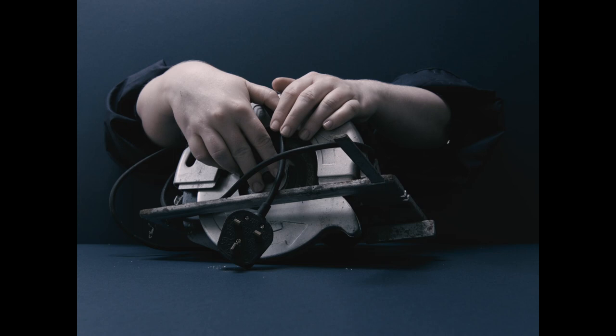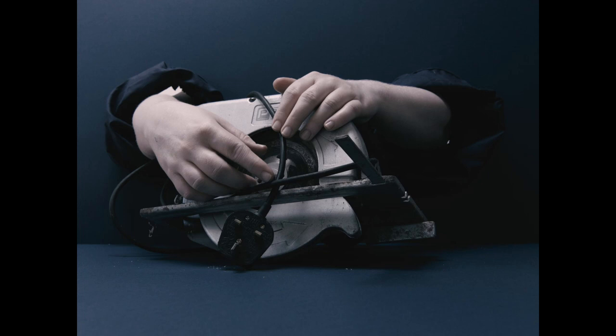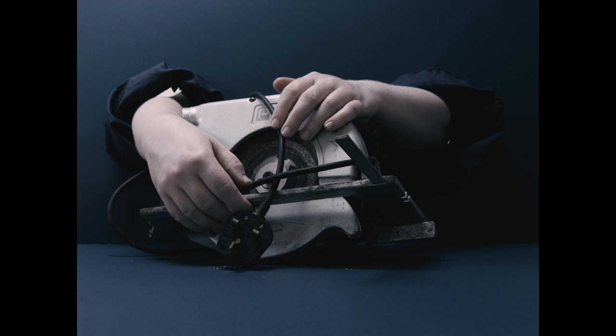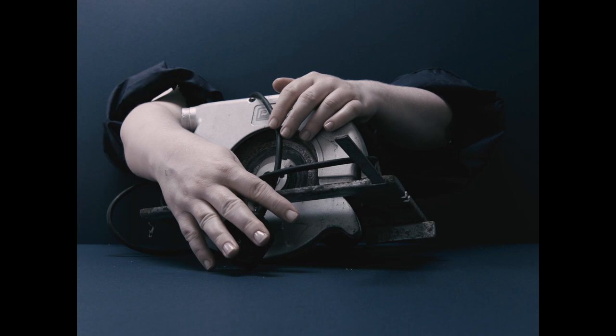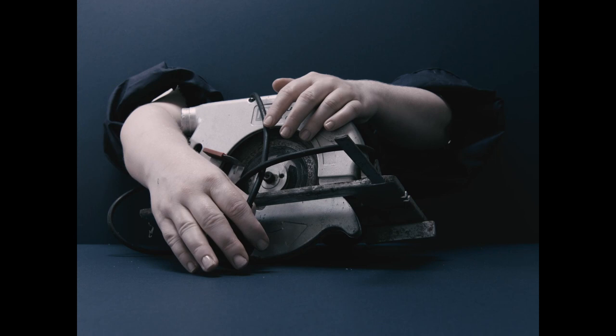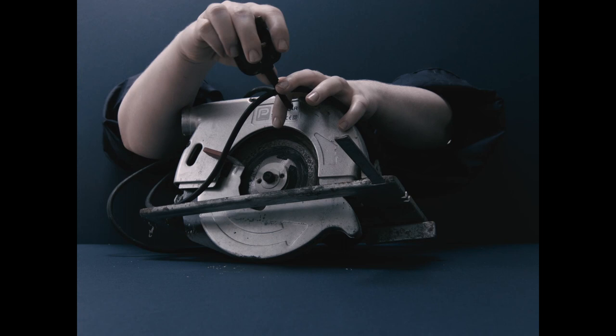And it's big. Maybe this thing's like the size of my head. Big head made of metal with a flex. I think that's a cable. And a plug, yeah, a plug. Feels like jaws, like a mouth with its teeth bared.